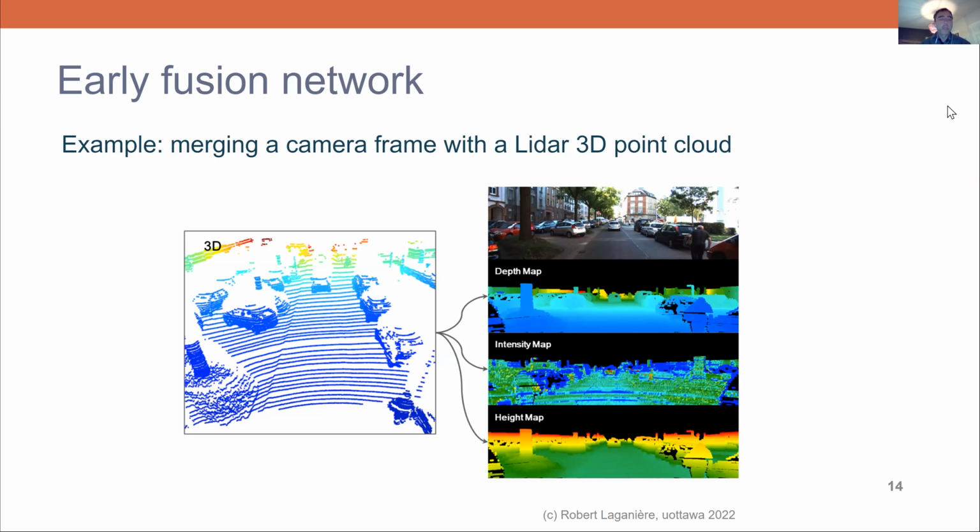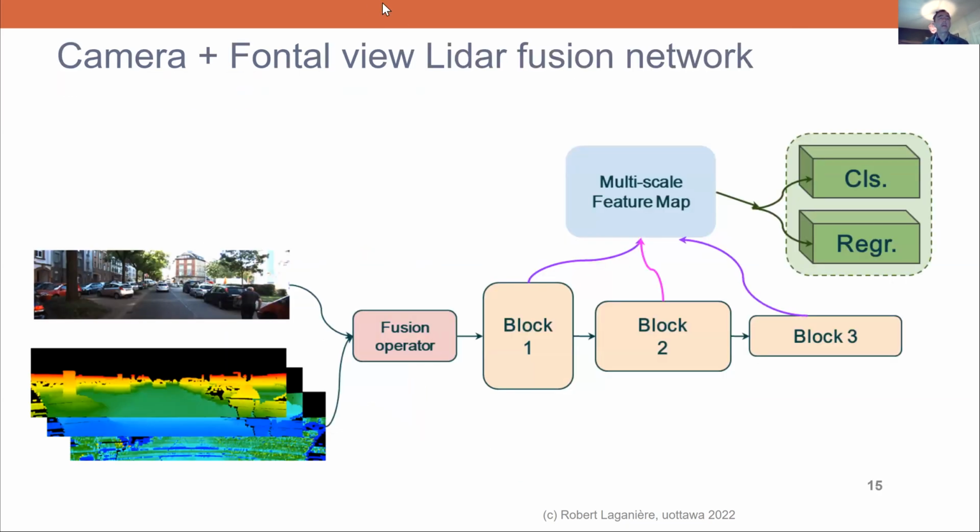So basically what you have in the case of early fusion, you have to find a way to build compatible representations. If we again consider the case of merging camera and Lidar, one way to do it is to transform your Lidar into images. So you can create from the Lidar information a depth image that would be compatible with your camera image, to which you can also add intensity information, so the power reflected by the laser, and the height map as well. So that way you come up with your combined representation, your early fusion data.